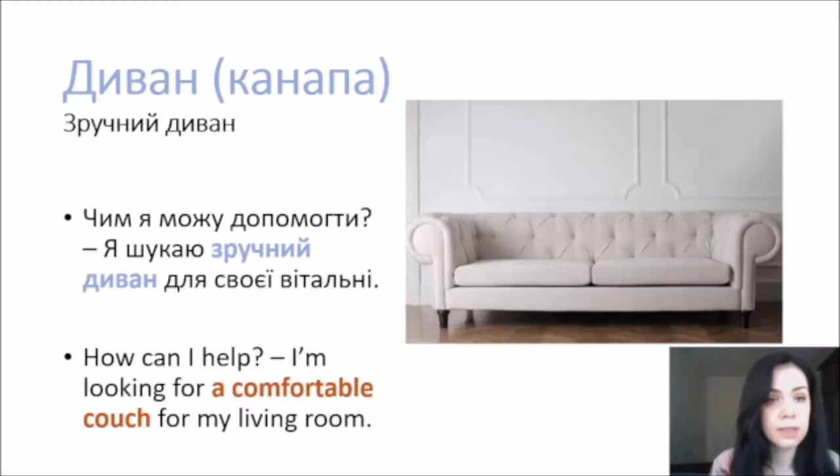Next thing we can see in the living room is a couch or a sofa, right? Диван. You can also meet some people who would say канапа, but диван is much more common and much more used in Ukrainian. So the word combination I will make with the word диван is зручний диван. Зручний means comfortable, so зручний диван means a comfortable couch.